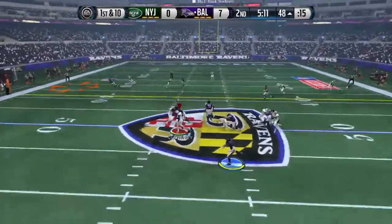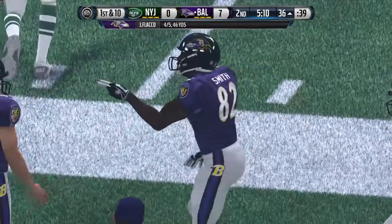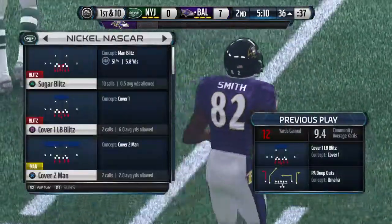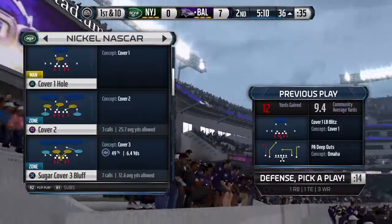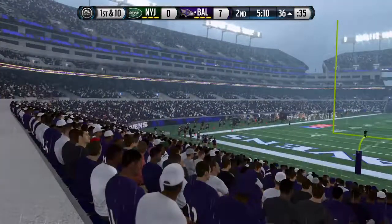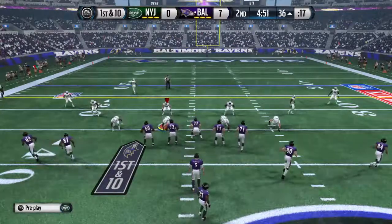Flacco's going to keep it. Smith's got the catch and the first. Well, that's just a good old physical run by the offense there. And it's good for a few yards and gets him another first down. The offense is set at the line for the first down after that completion.